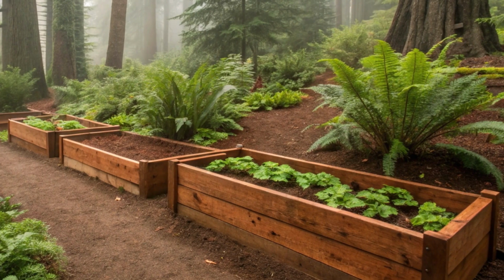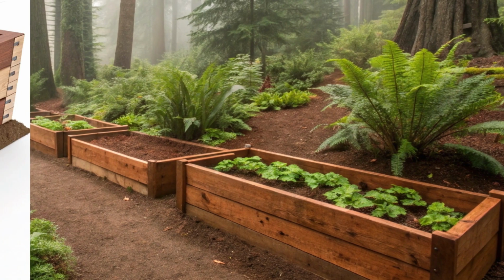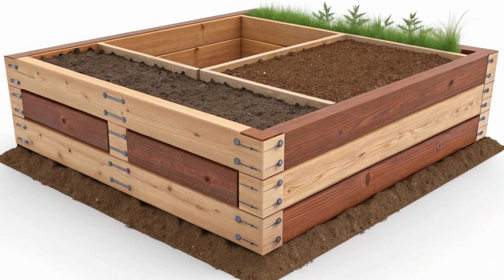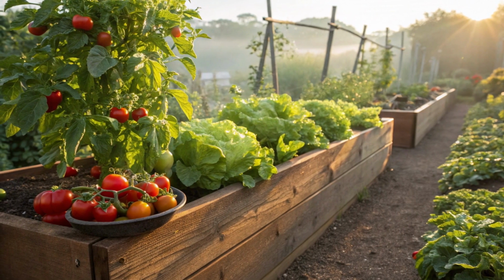The wood has a distinctive reddish color that weathers to an attractive silver gray over time, adding visual appeal to your garden space. Redwood is naturally stable, meaning it won't warp or crack as dramatically as other woods when exposed to moisture and temperature changes. This stability is particularly important for garden beds that need to maintain their shape and structural integrity over many seasons.